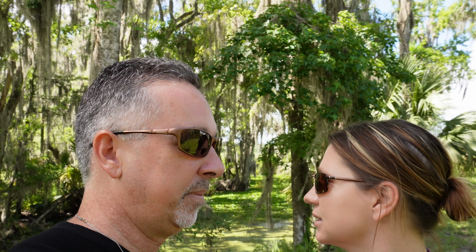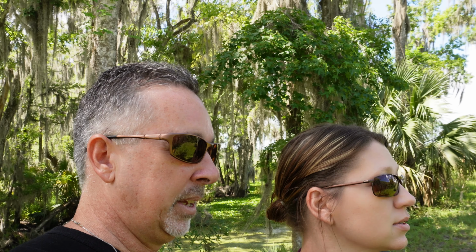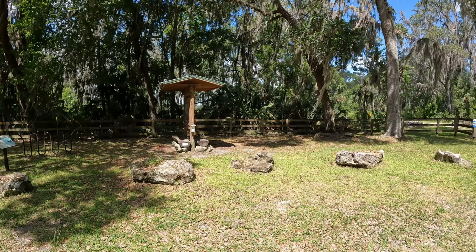But there are no bathrooms here, there is no water, and there are no picnic areas either. This is literally just a nature preserve. If you like birds, there's plenty of birds around here, plenty of wildlife to see. If you're into hiking, there's several hiking paths, and they are miles long. All right, well, let's go take a look around.